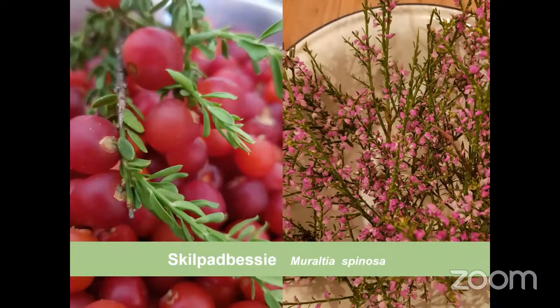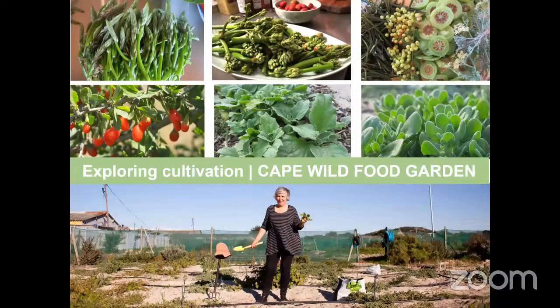And then this is my favorite little skilpad bessie, which is one of those where children walking in the veld will still snack on these. They are incredibly juicy, and that inflorescence is stunning. So when you're driving up the N7 going into the Cedarberg, you'll actually see patches of hillside which are purple, and you know, okay, fine. Later in the year, there's going to be skilpad bessies for the picking. So that, I think, is the last next slide of the visuals that I've showed.